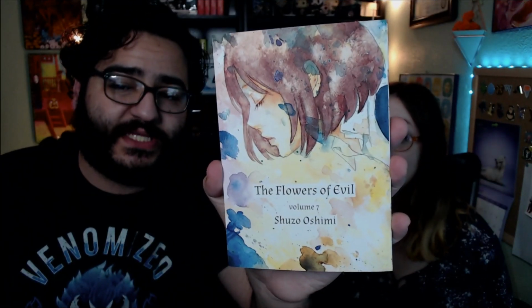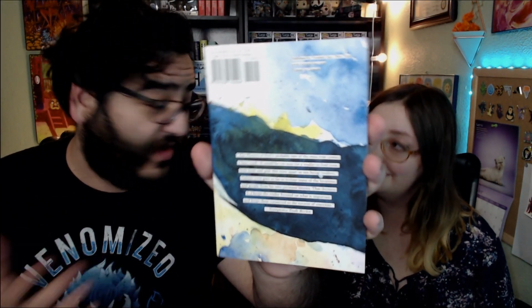Yes. Next thing I picked up, this was really random. I placed an order on Barnes & Noble's website, and I knew this was still sitting in stock on their website, and I have a couple of other loose volumes of this series, and so I decided to grab this one. It's the only one they randomly had in stock, and that's Volume 7 of the original single prints of The Flowers of Evil, which, if you watched some other videos, you know Flowers of Evil is one of my favorite mangas of all time, honestly.